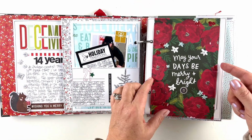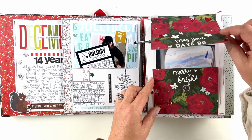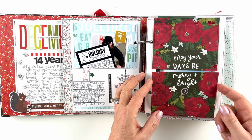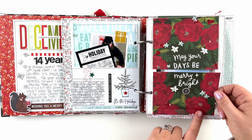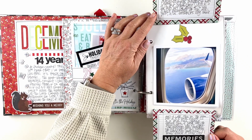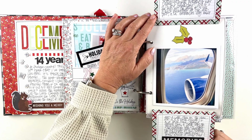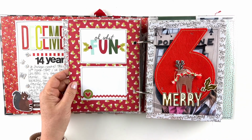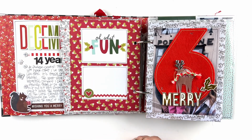For the 5th, I created another little door. I like to call this, it's kind of a combination door. It's a dog door, so a door that hinges from the top and opens from the bottom, and then either an oven door or a mailbox door. So hinges from the bottom, opens from the top. And here we were flying home on the 5th. And so as we were leaving Hawaii, I took a photo out of the window and did a little bit of journaling. So that was a long day of travel. I still need to add a little something here. I just realized I haven't added anything there, so I'll figure out what I'm going to add there.